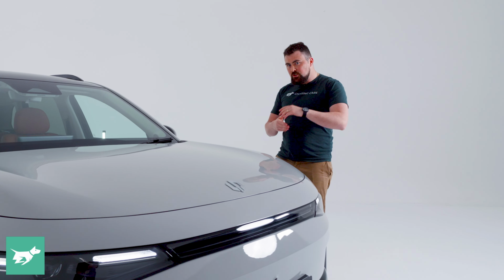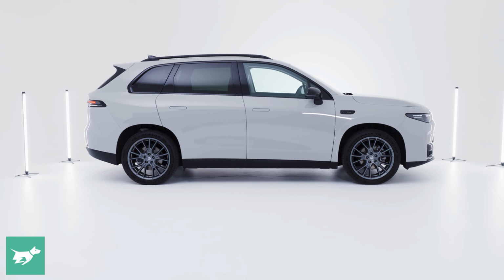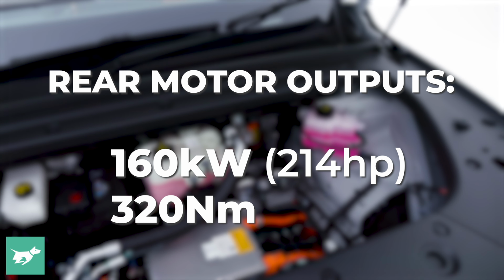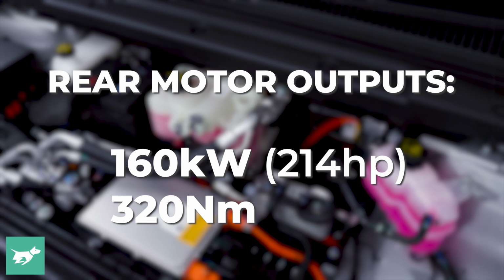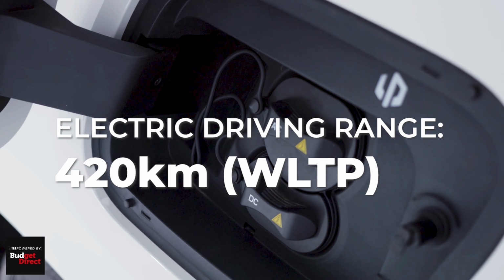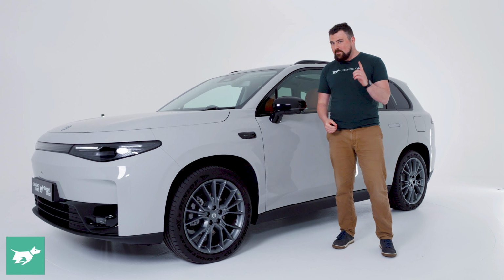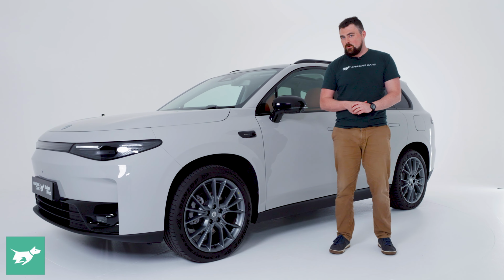Now, at launch, there's going to be 2 versions of the C10 available in Australia. The Style and the Design, which is the top spec one and the one that we have with us here today. Both are rear-wheel drive only models, putting out 160 kilowatts of power and 320 newton meters of torque to that rear axle. They also have only one battery option, which is a 69.9 kilowatt hour gross battery size with an LFP style battery. Range is claimed at 420 kilometers, which is certainly good for our climate. And I think it's pretty decent for a battery of that size, but we'll wait for a full Chasing Cars range and charging test to validate if that indeed stands up in real world conditions.